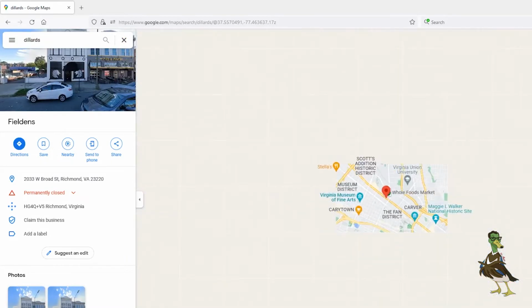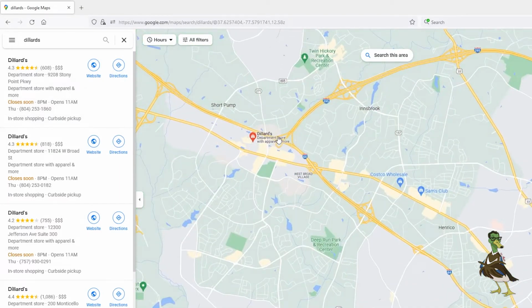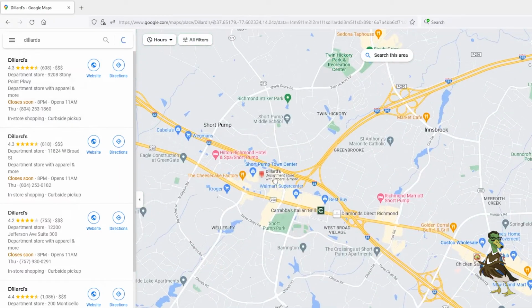Next up on the list is Dillard's, of course. I am very excited about going to Dillard's. Where I live, we do not have a Dillard's. Really, I don't think it was until I got into the GG saga that I learned what Dillard's was, or became aware of its existence. So again, a lot of options. Well, actually, no, just two. Sorry, just two. I think. Yeah. But again, in Henrico, this is probably the Dillard's we're looking for.